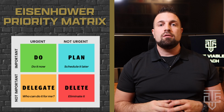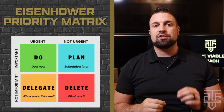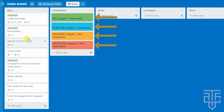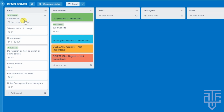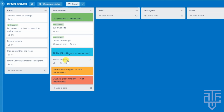Now that you know the matrix and all of the quadrants, it's time to rewrite your master list with the tasks in the quadrants. If you're using a task management software, make sure the 4 main lists are the titles of the quadrants, and then put those tasks into the respective lists. Trello is the task management software I use, but you really can use any software.